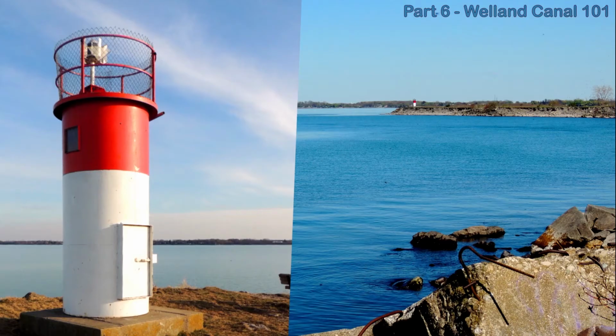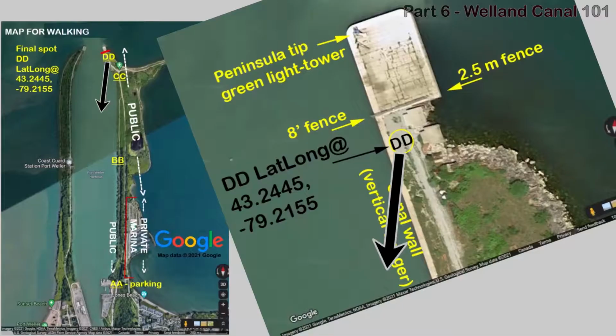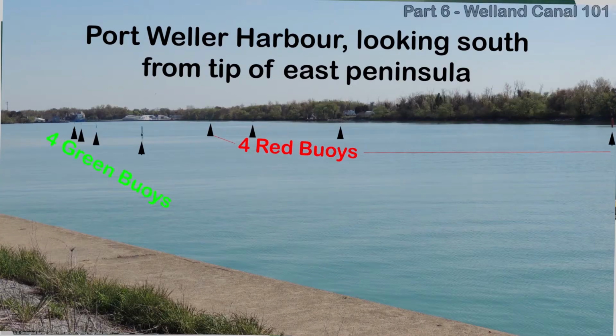You can see the red and white lighthouse at the east tip of the peninsula. For me, there's nothing of navigational interest down there. It's a fun little walk. You can see red and green buoys that mark the ship channel.